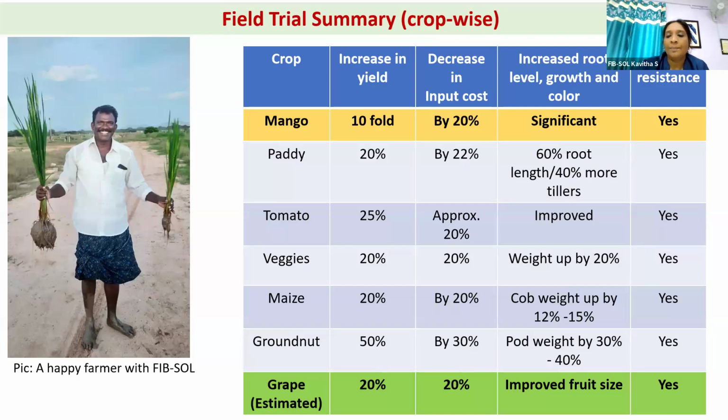in each crop. Paddy, you always find that the root length increases within 15 days of application, and you also see that there is 40% more tillers. In tomato, we have seen a very significant increase in the number of cuttings. We've also seen farmers having a cutting of around 32 times in tomato by using FIB-SOL. In veggies, the weight increases by around 20%. Maize, the pod weight increases. Groundnut, the pod weight increases, and it is very uniform in size. And in grapes, we see a very good improvement in the fruit size. So specifically for each crop, you can see significant differences in some of the characteristic features.